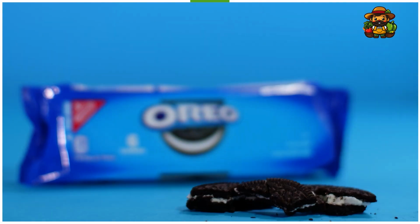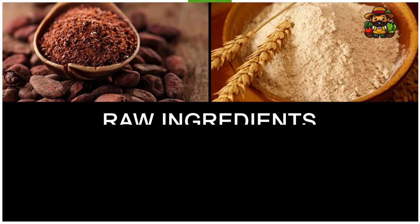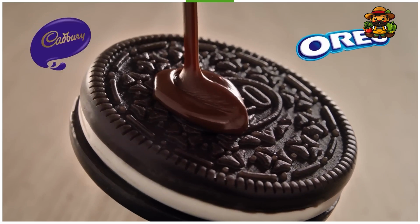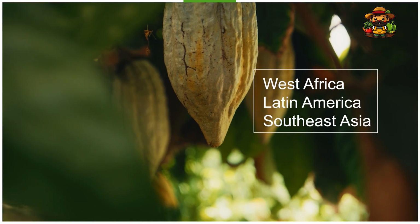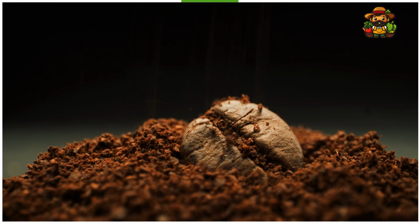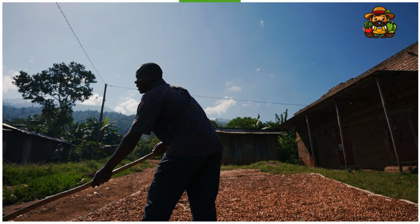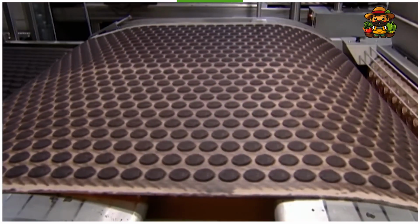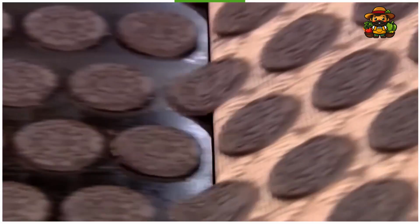Before the iconic Oreo can exist, it begins with high-quality raw ingredients sourced from farms around the globe. Each ingredient plays a critical role in delivering that perfect texture and flavor. Oreo's signature chocolatey flavor comes from premium cocoa beans, predominantly sourced from West Africa, Latin America, and Southeast Asia. Farmers cultivate these beans with precision, harvesting them when fully ripe. After harvesting, the beans undergo fermentation and drying processes to enhance their rich, earthy flavor. Once dried, the beans are transported to processing facilities, where they are roasted and ground into fine cocoa powder, which serves as the backbone for Oreo's chocolate cookie base.